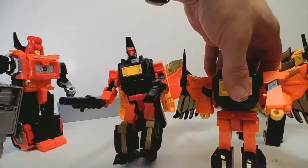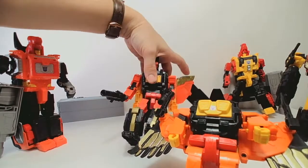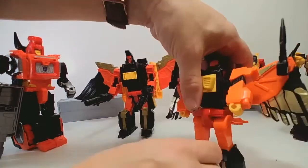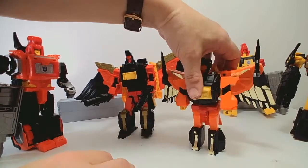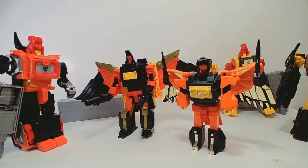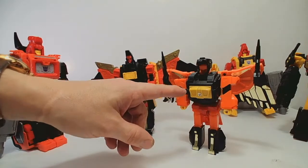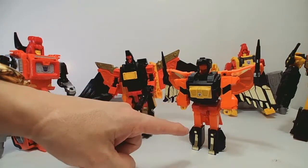So let's go ahead and compare robot modes. Thank you for getting that out, because I think it's worth showing the robot modes. We have Dive Bomb versus Dive Bomb. I'm going to move Razor Claw out of the way. So let's just stand him up, if we can get him to stand up. There. And now obviously we don't have nearly as much articulation in the original Dive Bomb, but his robot mode looks good.